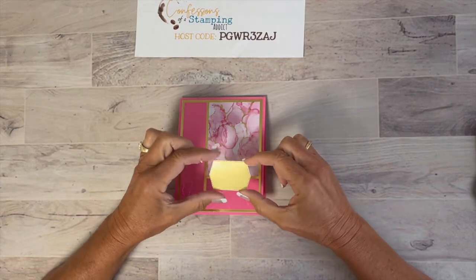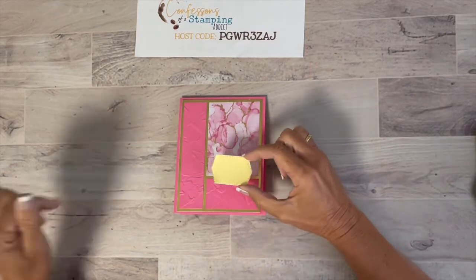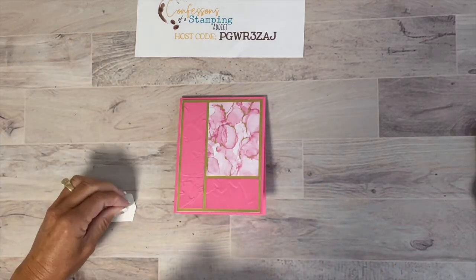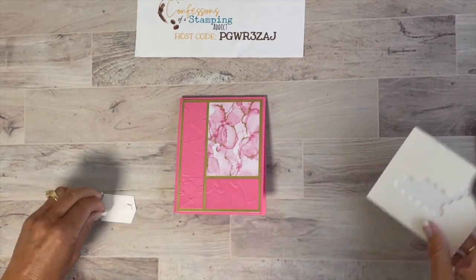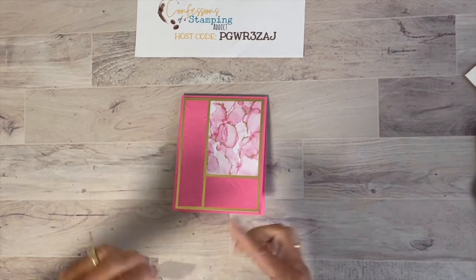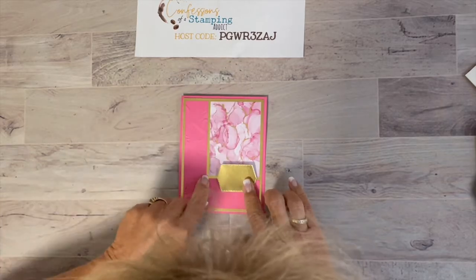All right, the next thing we're going to do is take the gold cardstock, and we're just going to die cut. And this is actually from the die set called Tasteful Labels. And I just want to put a couple dimensionals on the back. This is where we're going to get a little bit of interest with the raised and make it stand out a little bit more, and just place it about halfway through this little border here.